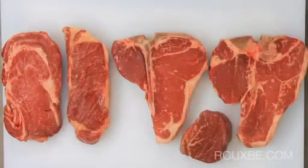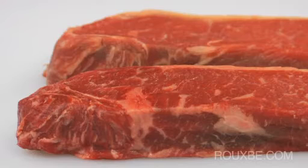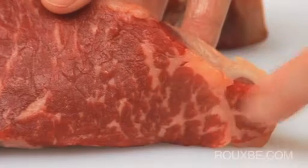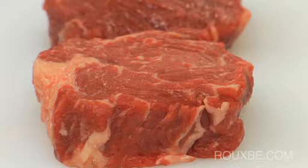No matter which cut you choose, there are really only a few key indicators to look for when buying premium steaks. The most important indicator is the amount of marbling in the meat. Marbling is the white flecks of fat within the meat muscle. The greater the amount of marbling in the beef, the higher the grade.